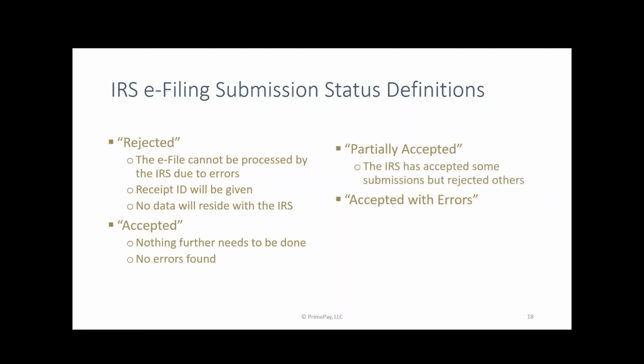Partially accepted. Partially accepted means that the IRS has accepted some of these submissions, but maybe rejected others. That could be due to a social security number validation, name versus TIN validation.